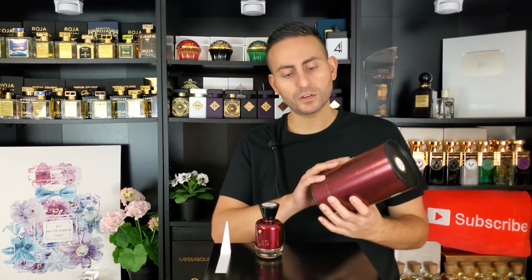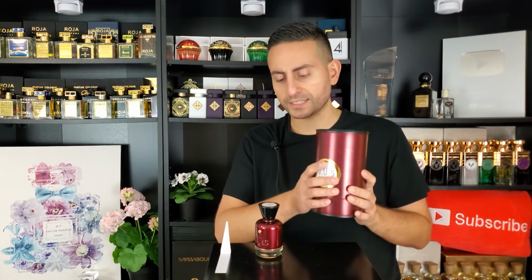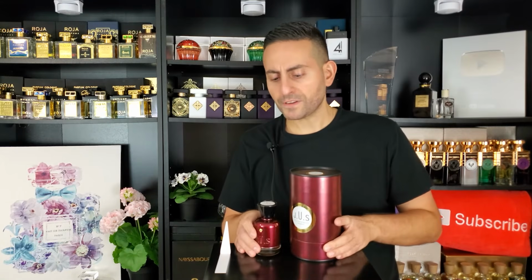In terms of the presentation, I really do like the color of the cylindrical container here and also the bottle. I think it's really nicely done. Conveys a certain elegance and sensuality about it.